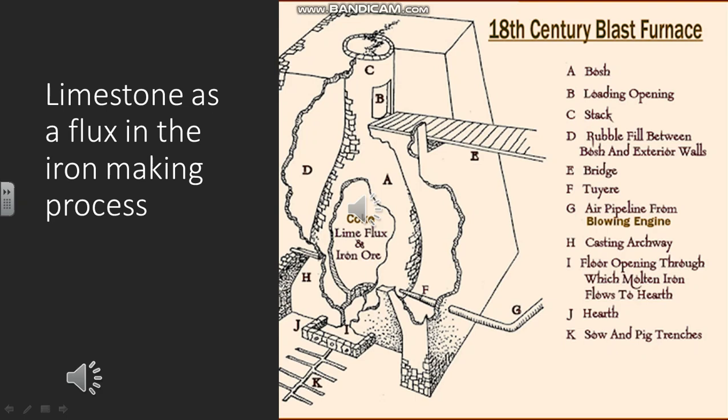In this picture you have a diagram of an 18th century blast furnace, which were seen all over the area we live in. Particularly if you go to Ironbridge, you can see the remains of an 18th century blast furnace there.